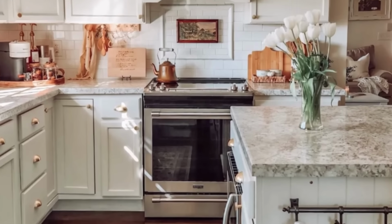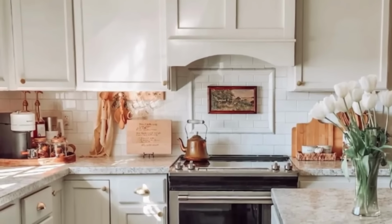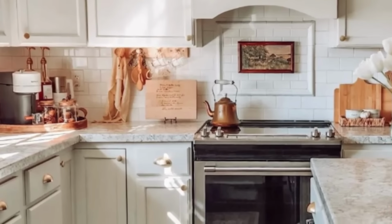In the kitchen, a clear example of this are open kitchens with exposed copper utensils.